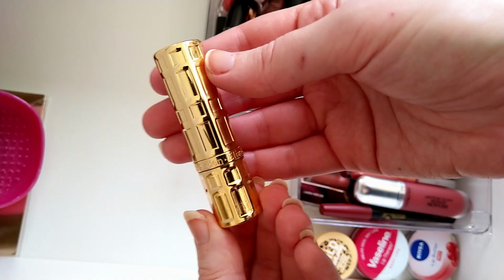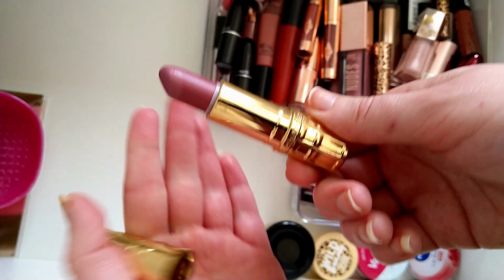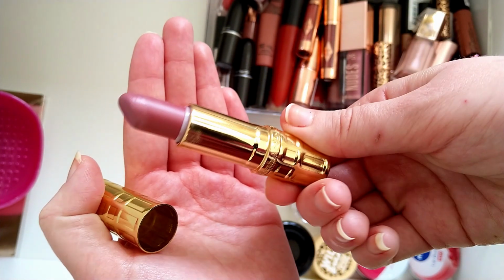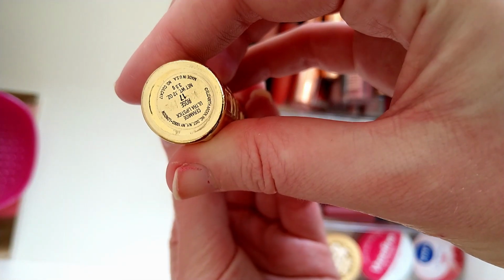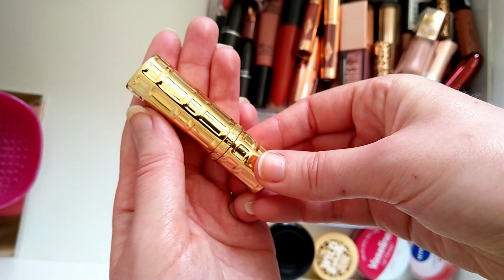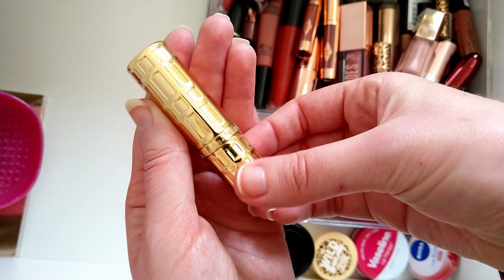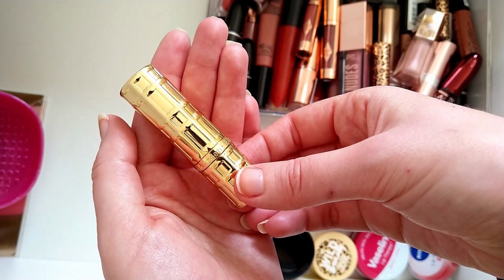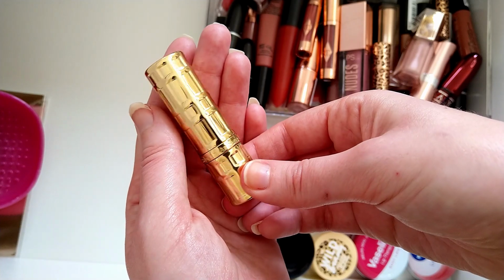So we have this Elizabeth Arden one. This one is really quite old in my collection. This one still smells okay though, because, like I said, I had to get rid of a bunch of them. This one is in Rose, and this one used to be one of my favourite bullet lipsticks of all time. Look at the packaging on that, it is stunning, and I do still really like this, but it's just not my favourite anymore. I do think I potentially might want to use this up soon.